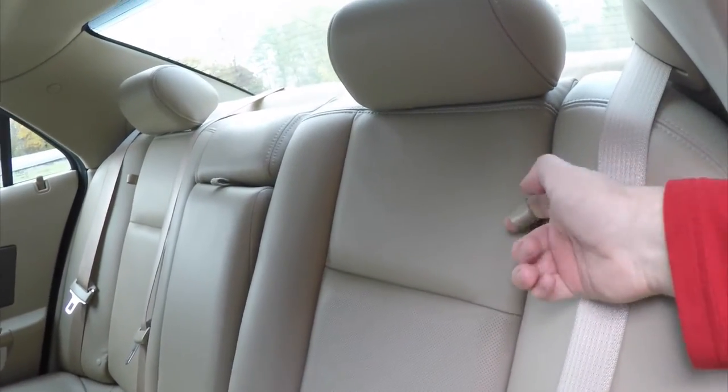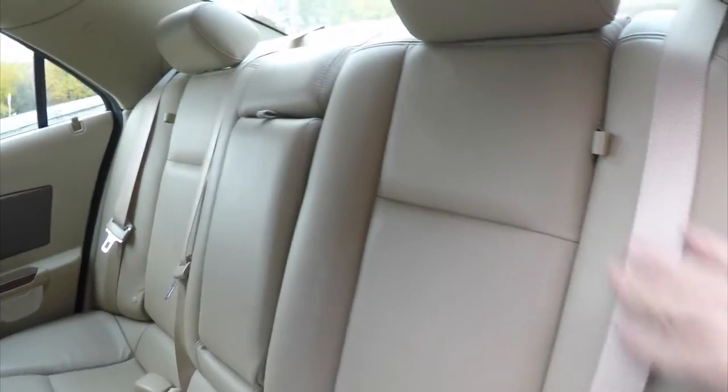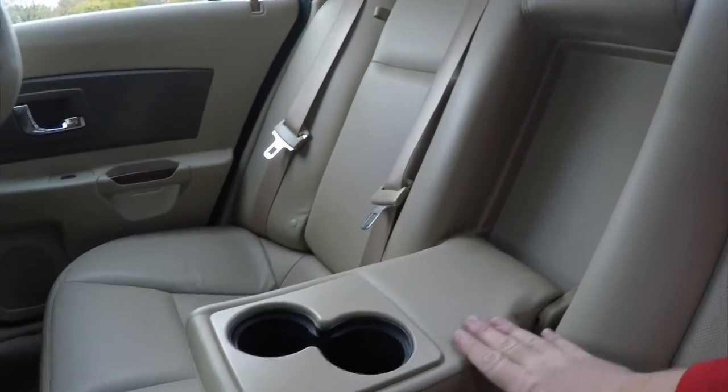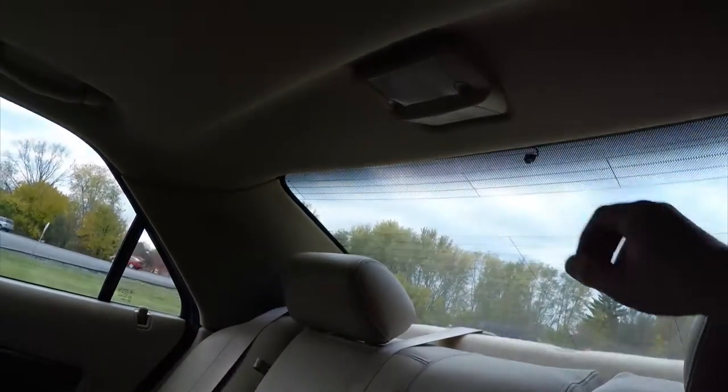And folding the seats is easy, just locating the tethers and pulling forward. Also got a fold down center armrest with integrated cup holders. Rear overhead lighting.